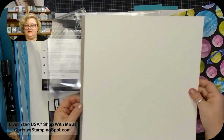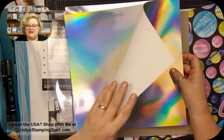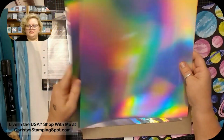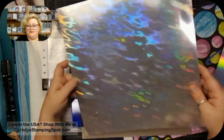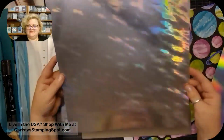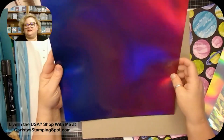Are you guys ready? It's going to be really blinding on here. Look at that. Oh my gosh. You guys see that? Isn't that wild? And this is thick. It's thicker than regular cardstock. So it's nice. Oh my gosh, it's fun. And then, oh my goodness, look at that one. Wow. Right? That is wild. So cool. So cool. And then this really pretty, look at those colors.